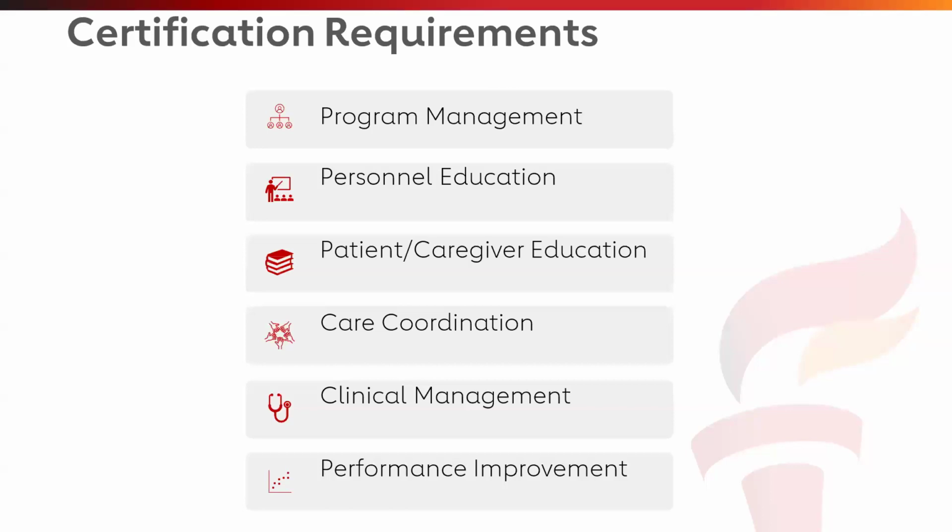The clinical management becomes critical, as we'll emphasize in a moment, and a standard that we put forth is, because patients are being discharged so quickly, they should be seen by a physician, a PA, or a nurse practitioner within 48 hours. And then there will also be performance improvement, so that you've got systems in place where you can benchmark your care by certain performance indicators. So these are the certification requirements. Next slide, please.